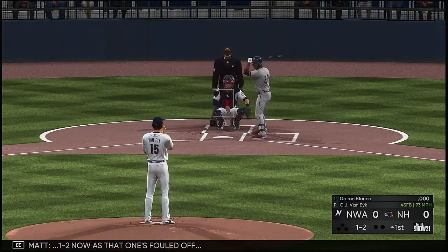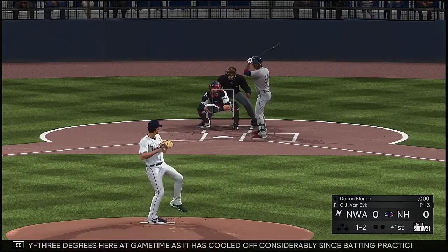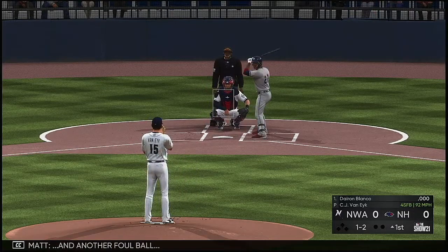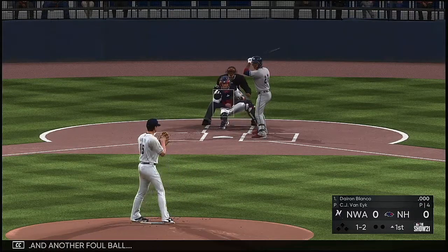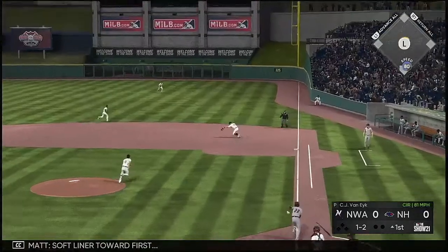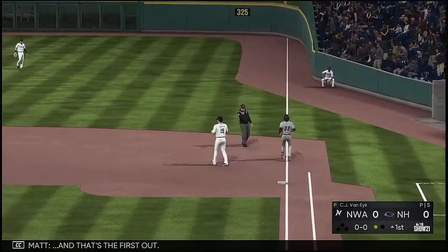One and two now as that one's fouled off. 53 degrees here at game time as it's cooled off considerably since batting practice this afternoon. And another foul ball. Again, a 1-2. Soft liner toward first. And that's the first down.